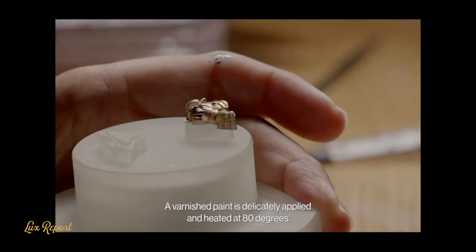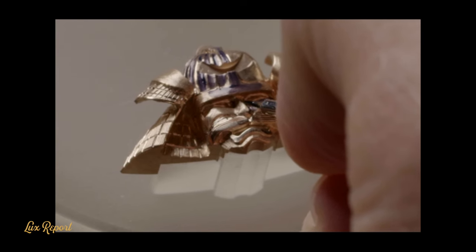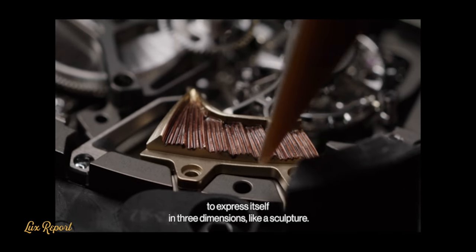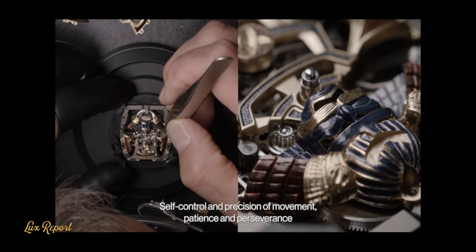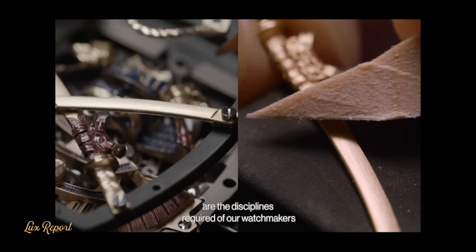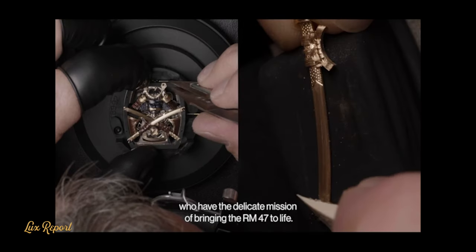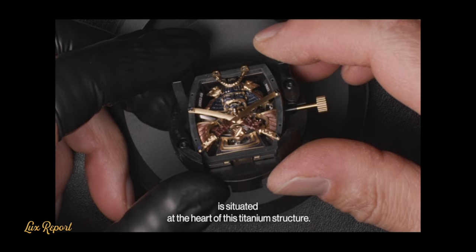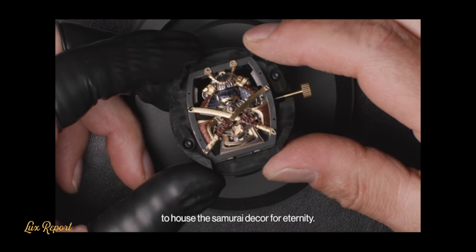A varnished paint is delicately applied and heated at 80 degrees. It will take 24 hours in all to bring the samurai to life. Impressive in its volumes and realistic detail, the samurai leaves the universe of the miniature to express itself in three dimensions, like a sculpture. Self-control and precision of movement, patience and perseverance are the disciplines required of our watchmakers, who have the delicate mission of bringing the RM47 to life, punctuating the beats of the calibre. A tourbillon with variable inertia is situated at the heart of this titanium structure. Like a temple, it offers as much space as possible to house the samurai decor for eternity.